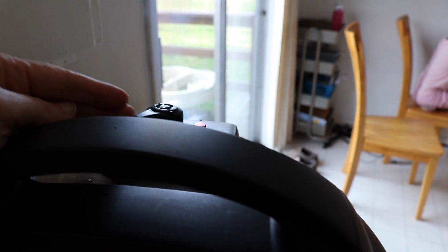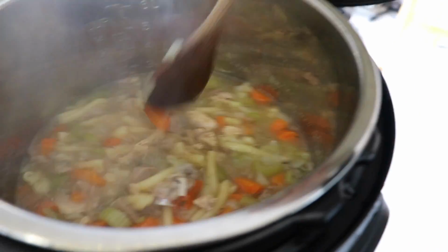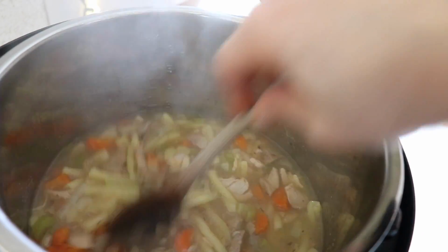Finished its 5 minute cook time. I'm gonna quick release and see how it is. Well, that looks pretty good. The pasta is definitely cooked. I think it looks great.